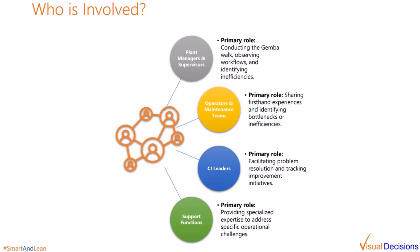One of the challenges of traditional Gemba walks is that key stakeholders often operate in silos, making it difficult to align improvements across different functions. And digital Gemba tools help solve this problem by centralizing observations, action items, and performance data in a shared system.